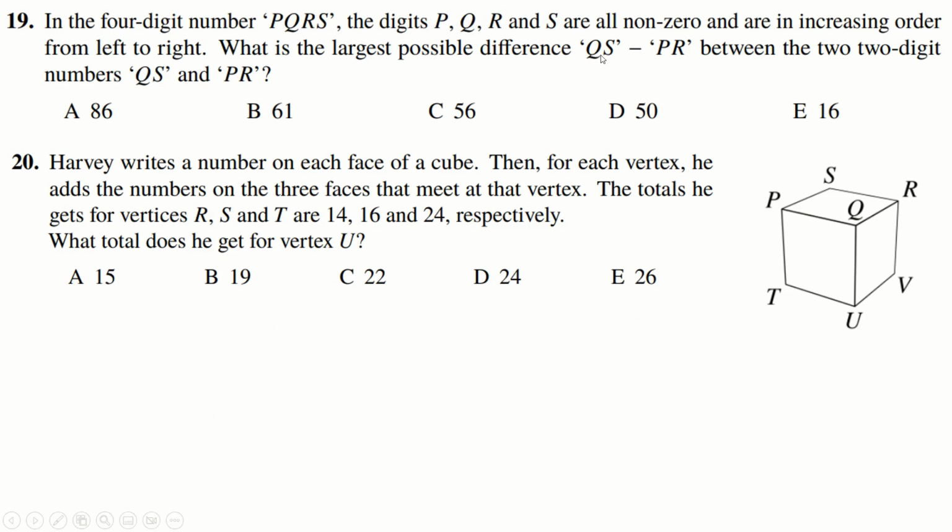Now, to get the biggest difference between QS and PR, we need Q to be as far away from P as possible. I think that's all we need to think about, because those are the 10 digits, those are the most important. Make Q as far away from P as possible. Now, these are all in ascending order. So I think if I make P 1, I can't make it 0 because it's a 4-digit number. So let's make P 1.